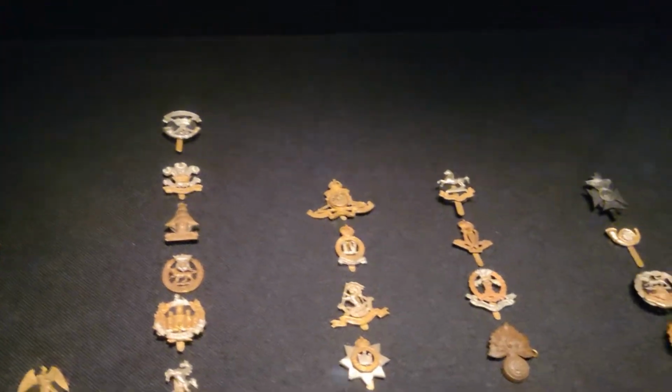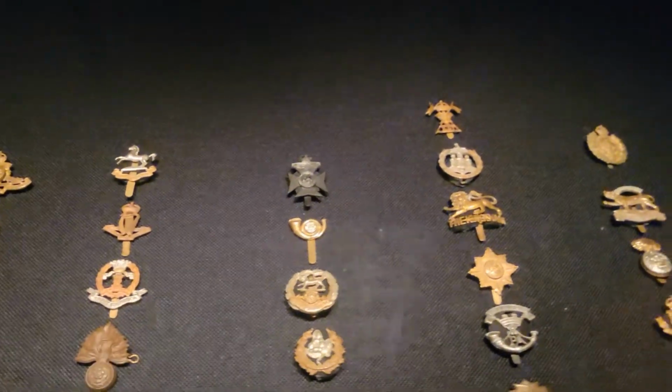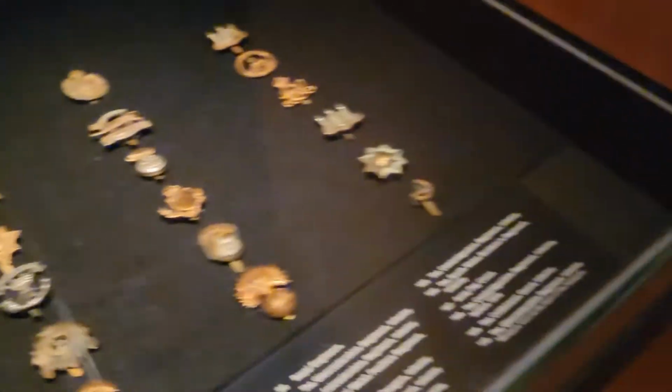And here are some of the badges. These are Canadians. These are all Canadians, and then over here is British, and then over here at the end is all still British. It's all British.